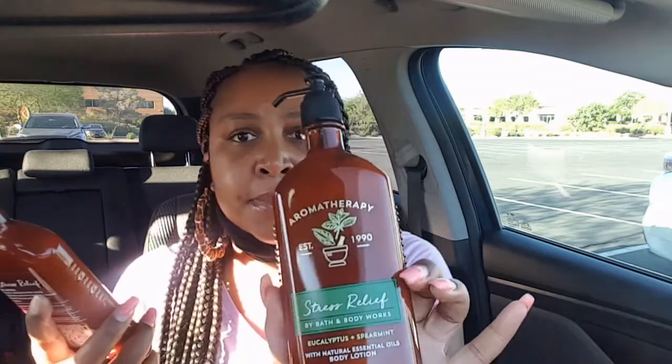And last but definitely not least, I picked up one of each of my faves in the body lotion. It's eucalyptus spearmint and the eucalyptus tea. So that's all I picked up. Like I said, everything was $5.50 each. My total discount was $64. My subtotal was $44. That's cool with me. Yeah, $44 plus taxes is what I paid. And so that's it. I just wanted to bring this really quick haul to you guys.